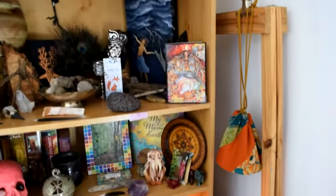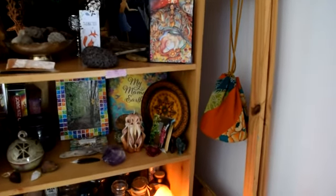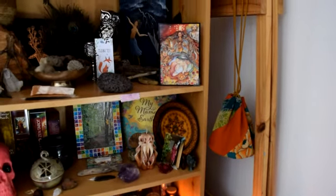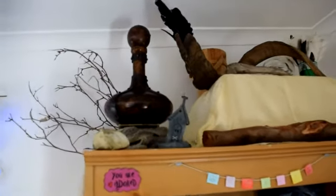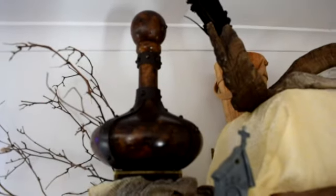And then up here, over there I've got my big easel, and a little bag that one of my friends gave me. I really love that bag. I used to keep my crystals in there before my collection got too large. At the top here I've got my Viking bottle. How freaking cool is that? I found that in a charity store some time ago.